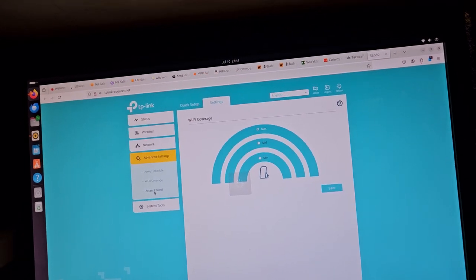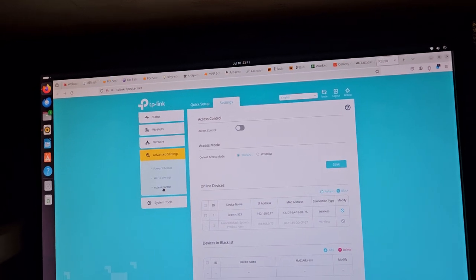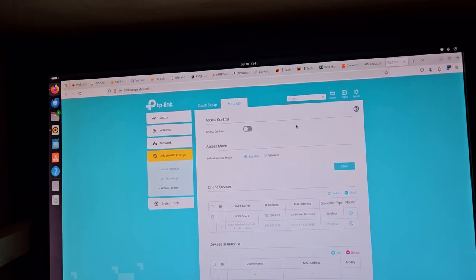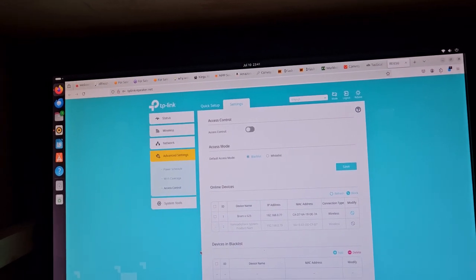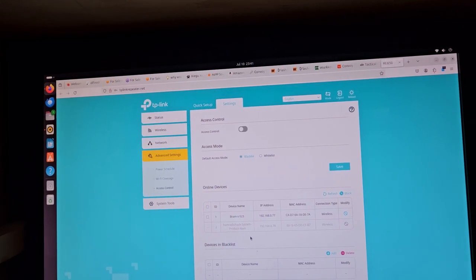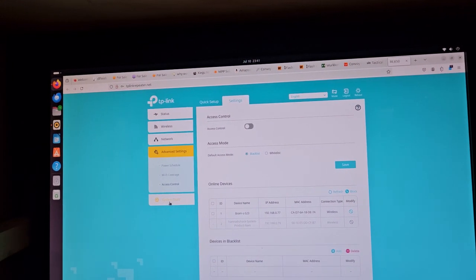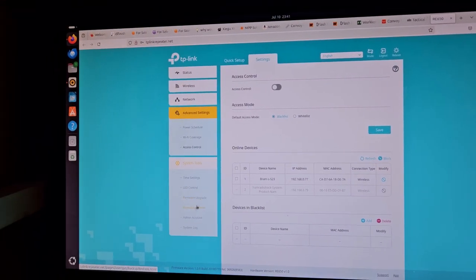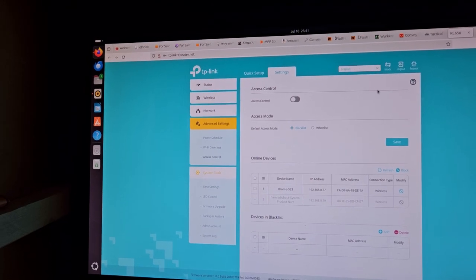Interesting. Blacklist, whitelist. Interesting. So I can see everything that's connected to it and all that. Let's see what system tools are. Time settings, LED control, firmware upgrade, backup and restore, admin account. This is pretty cool.